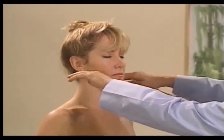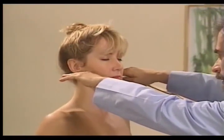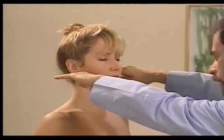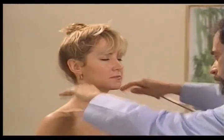It's right cervical rotation. Then we check, and the right ear is lower than the left, so that's right lateral cervical flexion. Now we'll be going through the FAST, or fascial alignment stretch technique, step by step.